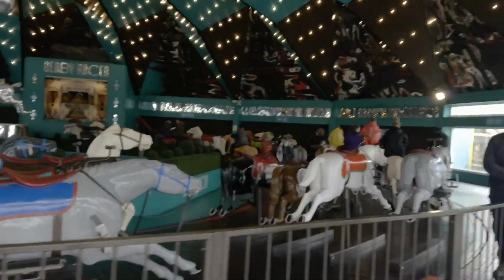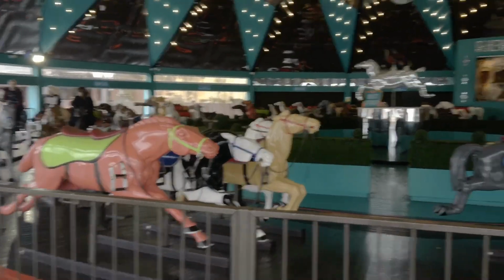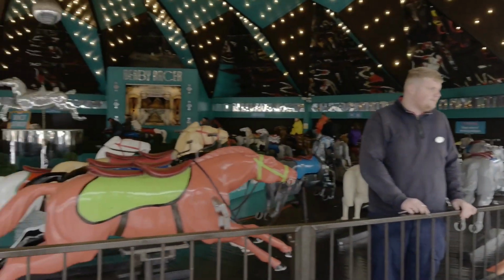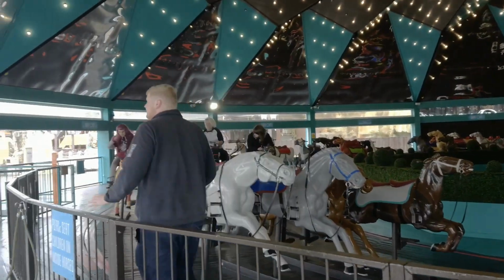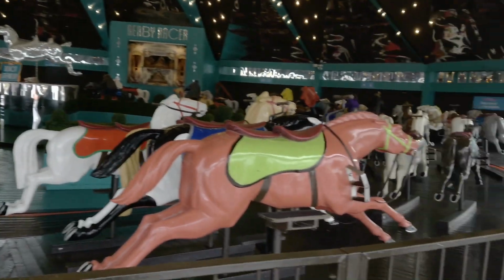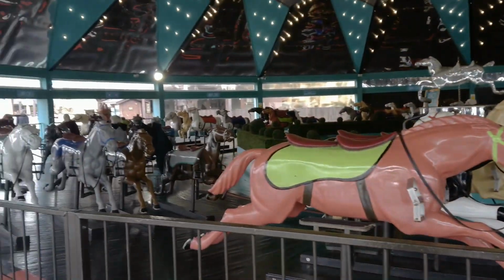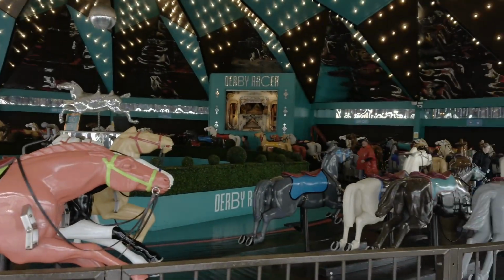So we take them most of the year. I think the guy actually walked all the way from Belgium to Blackpool to deliver it. But the organ is superb. And this is one of the nicest rides on the park. This is also one of the oldest rides as well. It's been here for a long, long time. So we'll see after we've had a ride on the Derby Racers.